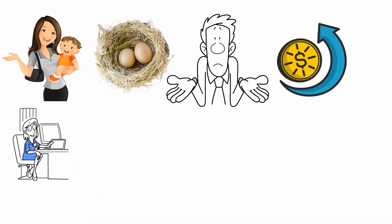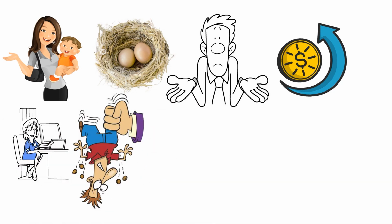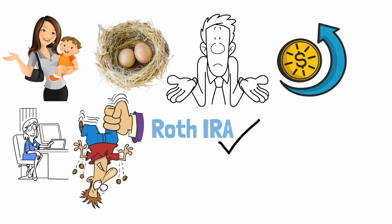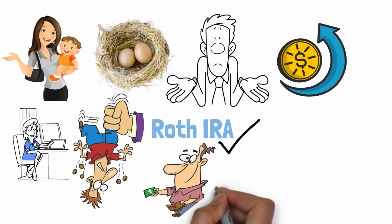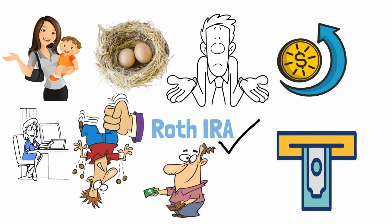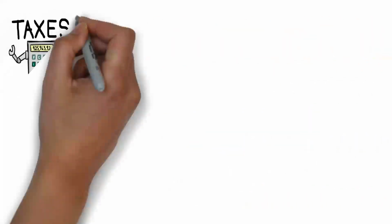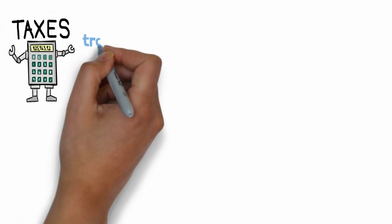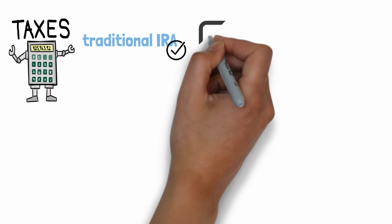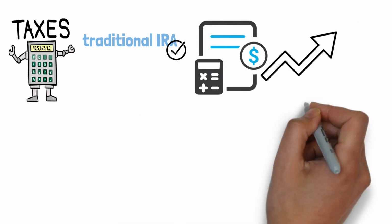In general, if you think you'll be in a higher tax bracket when you retire, a Roth IRA may be the better choice. You'll pay taxes now at a lower rate and then withdraw funds tax-free in retirement when you're in a higher tax bracket. If you expect to be in a lower tax bracket during retirement, a traditional IRA might make the most financial sense. You'll reap tax benefits today while you're in the higher bracket and pay taxes later on at a lower rate.